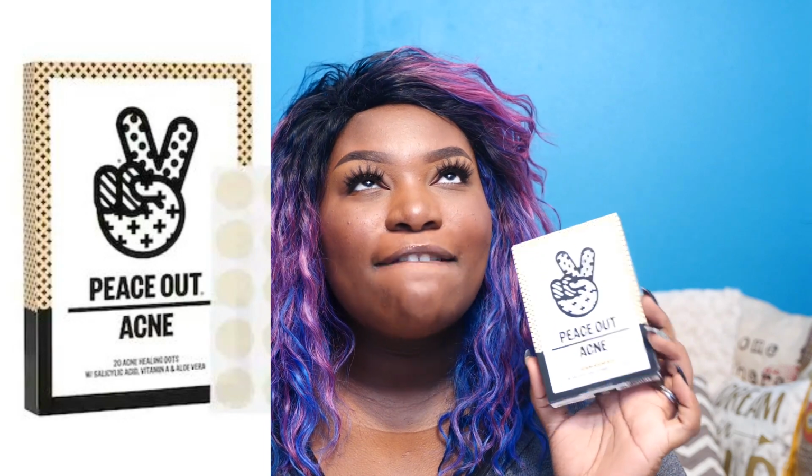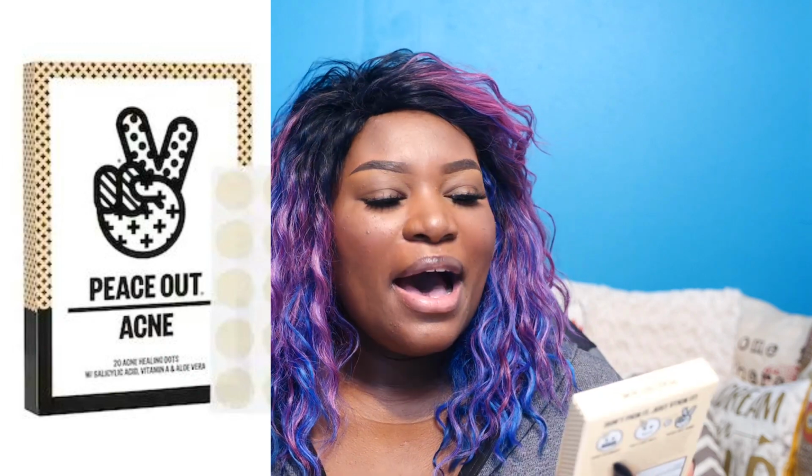So good. Alright, and still in the skincare realm, we have these. Now these are the Peace Out Acne Dots. Lifesavers. I discovered these a couple of months ago, I want to say, or maybe it was last year. I can't remember when, but I was suffering from acne like crazy. And I'm 28 right now, and I still have acne.